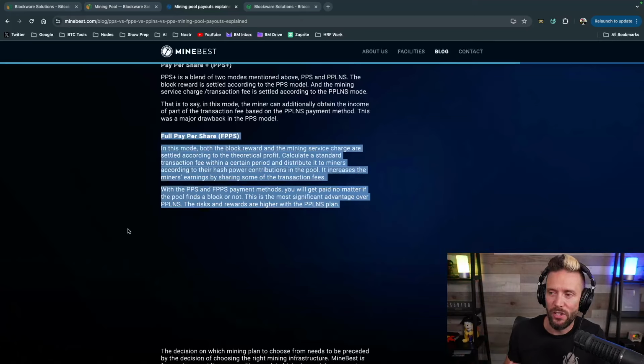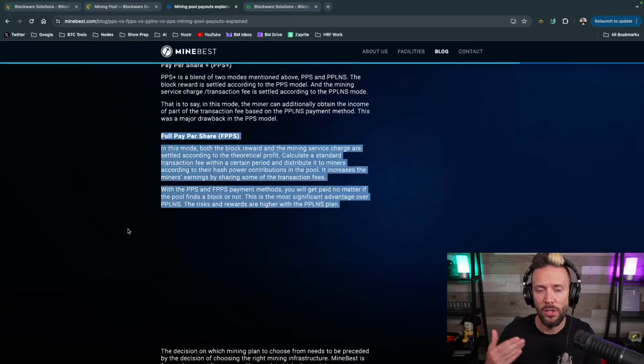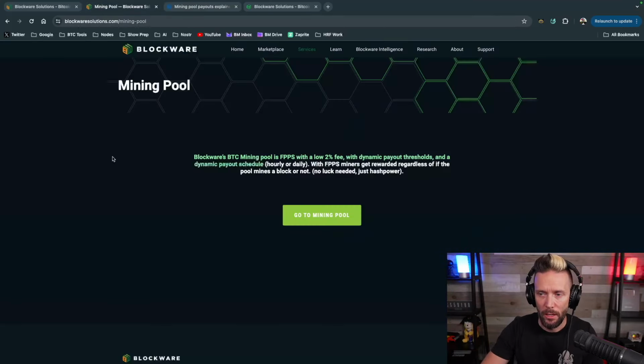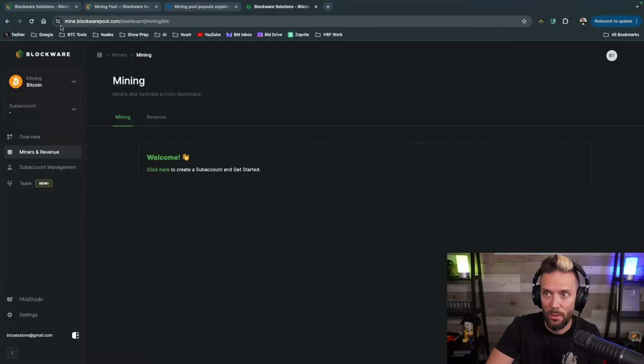With other ways, the risks and the rewards are higher depending on what happens and whether your mining pool is successfully mining blocks or not. So with this, you just have steady income. You don't have to worry about, oh, what if we miss some blocks or something like that. It's just more steady. So anyways, that is what is going to be utilized in terms of mining pool in the back end here. If you do have other rigs that are situated elsewhere, you can actually point them. If you choose to use it, you can actually go to mine.blockwarepool.com and utilize their mining pool.